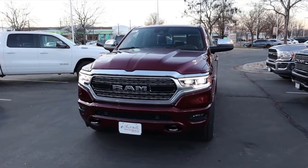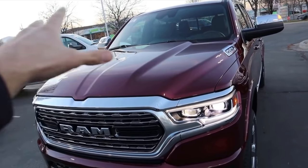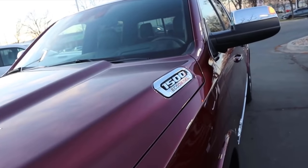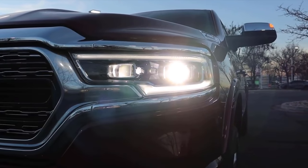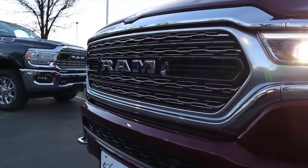Now, popping over to the Ram, notice we have a completely different design language. Everything's more rounded off with the front of the Ram Limited. And you notice here off to the side, you get your 1500 EcoDiesel badge. Got to flex it. It's got the diesel. LED accent lights with the projector bulbs. I feel like both of them have a really solid lighting system. And I think they both are stylized in a solid way.